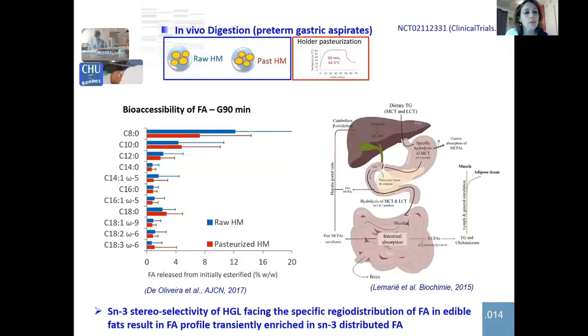So if we look at the expression of this SN3 stereoselectivity of human gastric lipase, for instance, in an in vivo trial on human milk, we can see that facing the specific ratio distribution of short to medium chain fatty acid in the substrate, it will release them selectively. And what is interesting is that those short to medium free fatty acids can be directly absorbed by the hepatic portal vein system, which is represented here on the right, and then delivered to the liver and beta oxidized there to generate energy. They are not able to acylate a hormone called ghrelin, which is an orexigenic hormone, as it was shown by Lemarie et al.